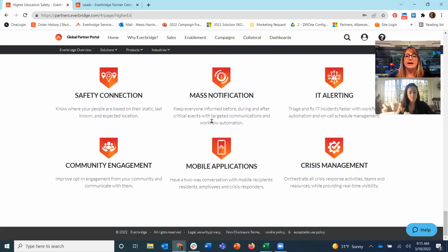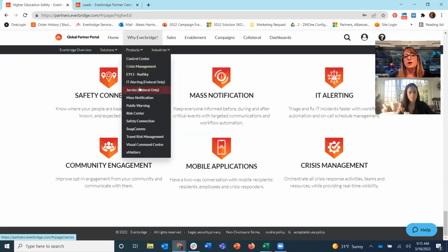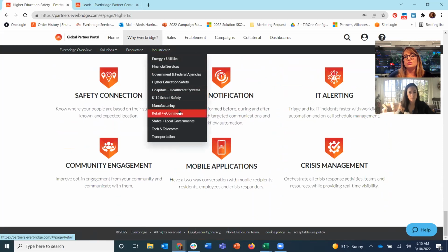As I start to build out the enablement portions, you will have a second section on the bottom of each of these pages that relates to training and enablement, whether it's the use case, the solution, the product, or the industry.